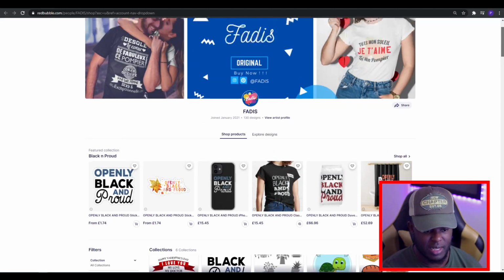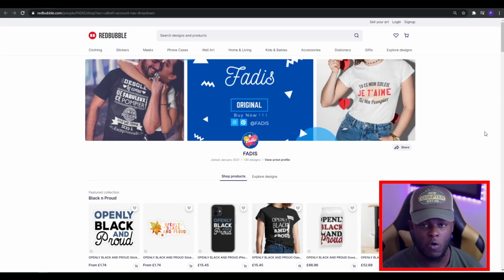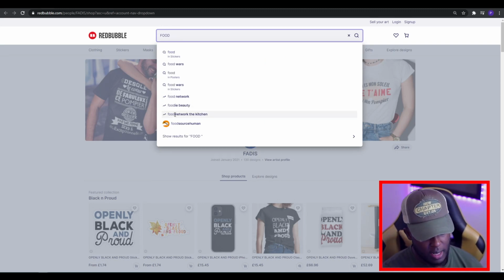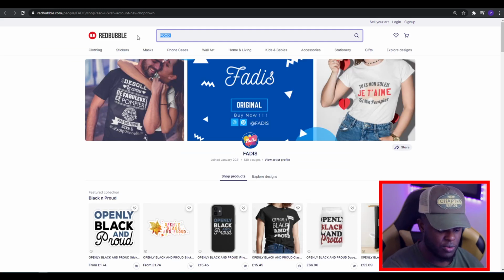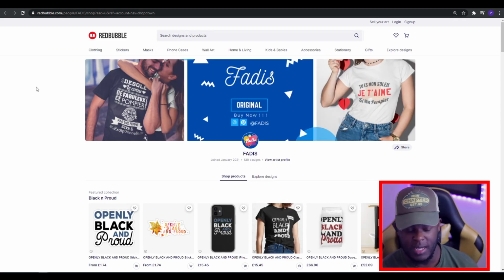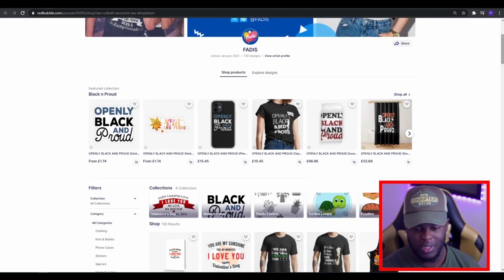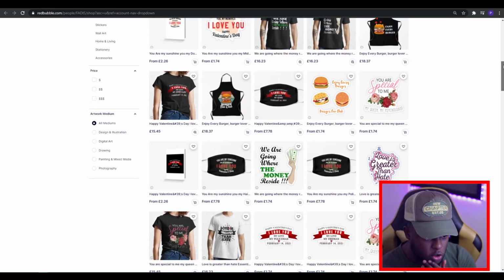They've got some food-based designs. So one thing they could do is look for trending food keywords or trending things to do with food on Redbubble. So if we were just to put food and then space, right here it's showing us Food Network, Foodie Beauty, Food Network, The Kitchen. Maybe you could try jumping into these niches and see if there are any other popular keywords that pop up around them that you can implement into your designs, or maybe you can design for. And obviously, if you're doing things like that, it will help you bring more traction to your shop. And as those keywords may be trending through Redbubble, people might also be able to find you through Google search as well.